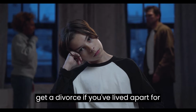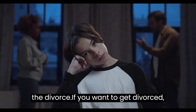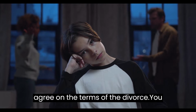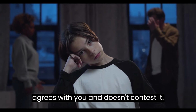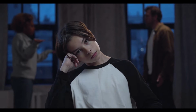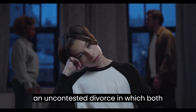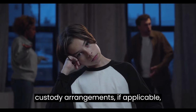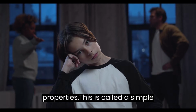You can get a divorce if you've lived apart for more than 2 years and both agree to the divorce. If you want to get divorced, then it's important that both parties agree on the terms of the divorce. You can file for one if your husband or wife agrees with you and doesn't contest it. If they do contest it, then there are several ways to handle this. You can file an uncontested divorce in which both parties agree on everything from child custody arrangements if applicable, alimony payments, spousal support payments and property division.